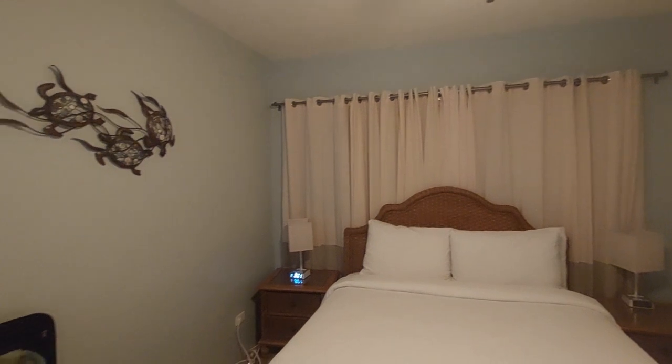You walk into the room, there's a bed here and a mirror. Lots of curtains because they're all windows on the outside, but they do have bars on them, so that's good. You come over here, there's the luggage holder with my stuff on it, and then there's this. You got the safe in here, a basket for your dirty towels, and a broom.